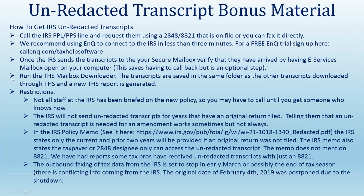So the third bullet point: once the IRS sends the transcripts to your secure mailbox, verify that they have arrived by using eService Mailbox open on your computer. What we actually recommend is if you're going to request transcripts, log into the IRS manually, open up the eService Mailbox. It's in the TDS section, or you can go directly to the mailbox through the link on the IRS page. Get in there and then refresh it every 5 seconds when the IRS says they do it.